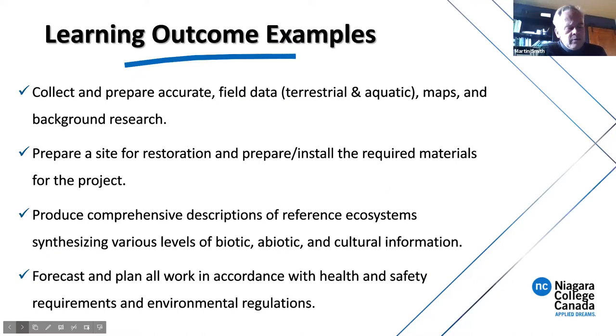So when we deliver our programs, we have to think about what we've promised the government and promised students we're actually going to deliver in this program. So these are some important learning outcome examples. We try and achieve through teaching that the students have got some of these skills.